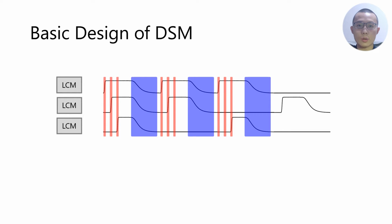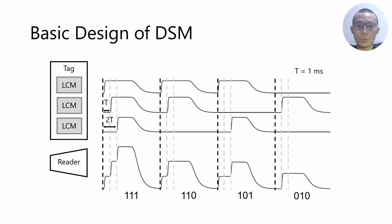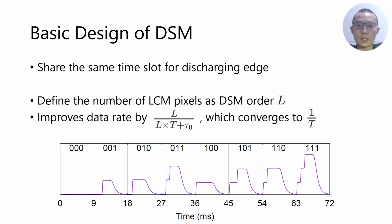We arrange the slow discharging edge in a fixed time slot and fire the faster charging edge at multiple time slots. We can see the different responses of those 4 code words. This design is quite easy for demodulation. Just take samples at those red points. The basic design shares the same time slot for discharging edge to improve the data rate. We define the number of LCM pixels as DSM order L, and it improves data rate up to 1 divided by t.